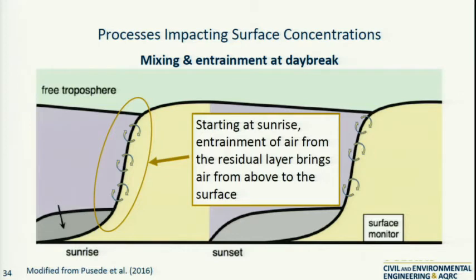And we can think about what happens when the sun starts to come up. When the sun starts to rise, you take the shallow surface mixed layer at first, and you start to eat into the residual layer. You take what's in the residual layer and pull it down to the surface. You can think of it as continuously grabbing different bits of this nocturnal layer and mixing them down to the surface, marching up over time. And one thing I want to emphasize, and we'll come back to, is that the thinner this layer is, the more your daytime is going to look like whatever was up here. So what's up here can really dominate when this is really shallow. Okay, so that's what happens at sunrise.